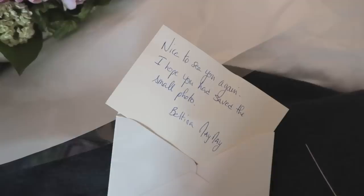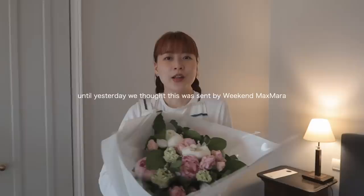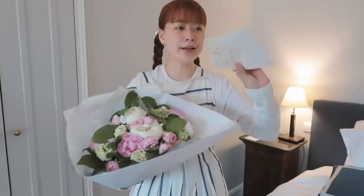Let's go. Bettina sent us a flower to our room. Until yesterday, we thought this was sent by Weekend Max Mara. And then we realized there's a letter. It's from Bettina. Thank you, Bettina.